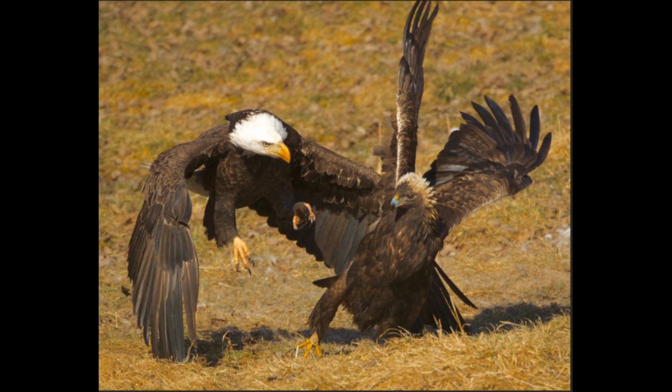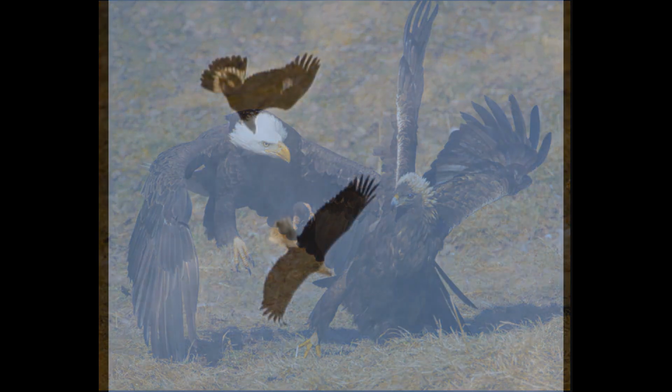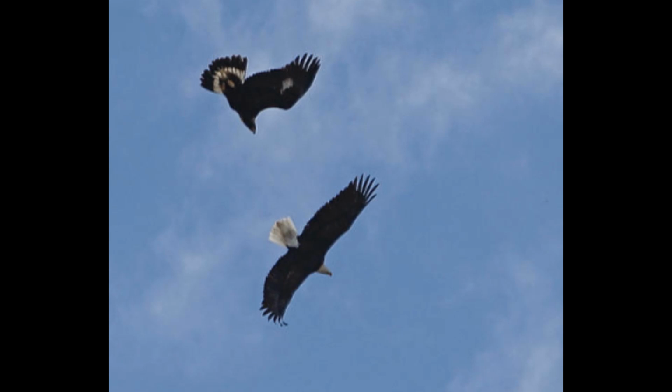There is some overlap comparing the sizes of these 2 different species depending on the individuals in question, but for the most part they are very similar in weight, although bald eagles are considered to be slightly heavier. In flight, both of these species are especially large, with wingspans reaching or even exceeding 7 foot.